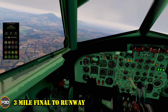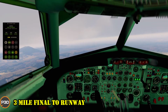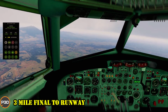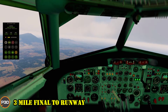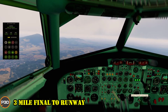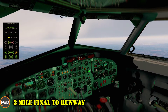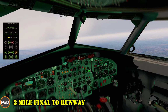Right, we're way off course here. We're way off course. Let me get this cat back on course. Now, we're losing speed now. Oh, fuck. Dudes, we ain't gonna make the runway at this rate. Need more power, mate. Where would this auto throttle button be? It ain't on his side.